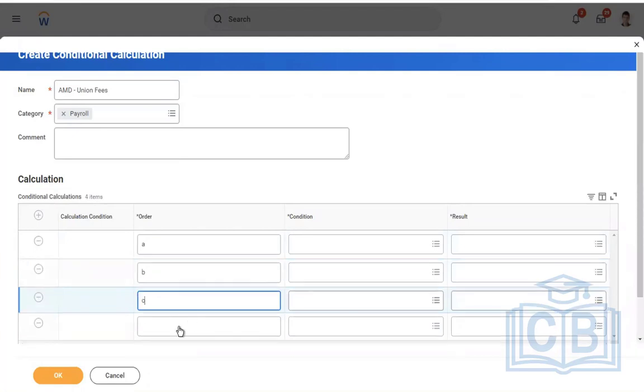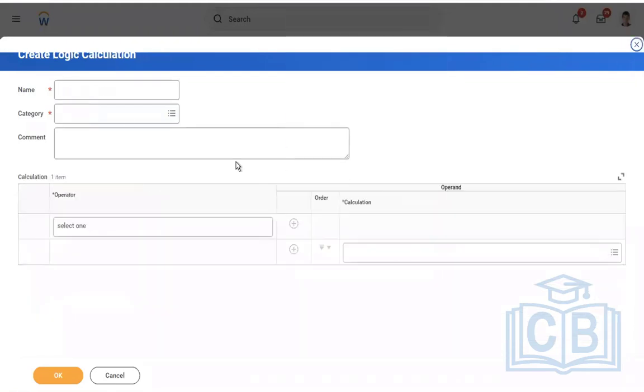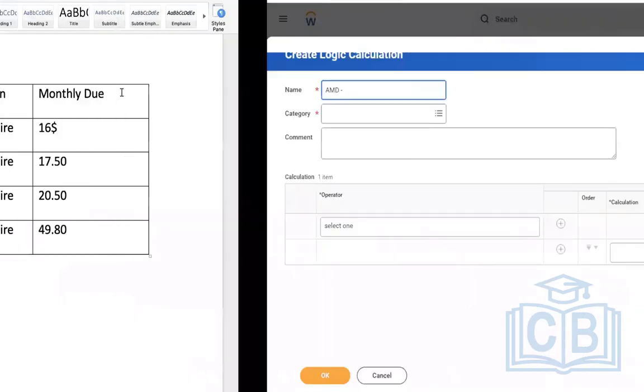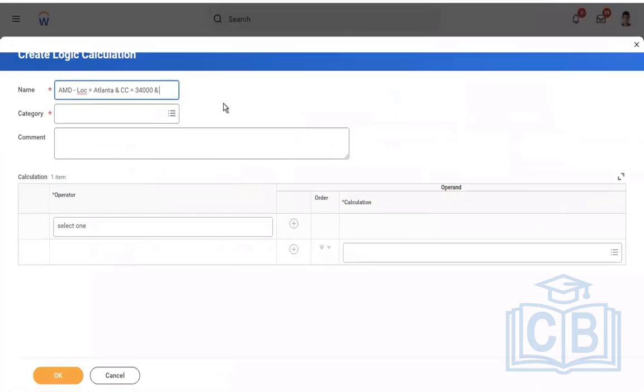B, C, D. Condition. So here we're going to select create logic calculation. AND. So three criteria: location, cost center. Location equal to Atlanta and cost center equal to 34000. Hire rate greater than 31 days.